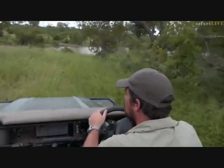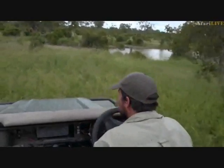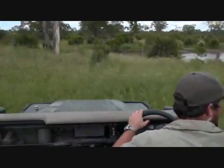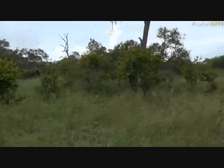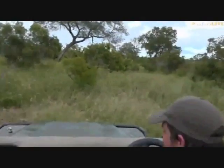Just trying to see now. See anything, Dave? I'm sure we will relocate him. I don't think it's going to be too difficult. Ah, there he is, straight in front of us.